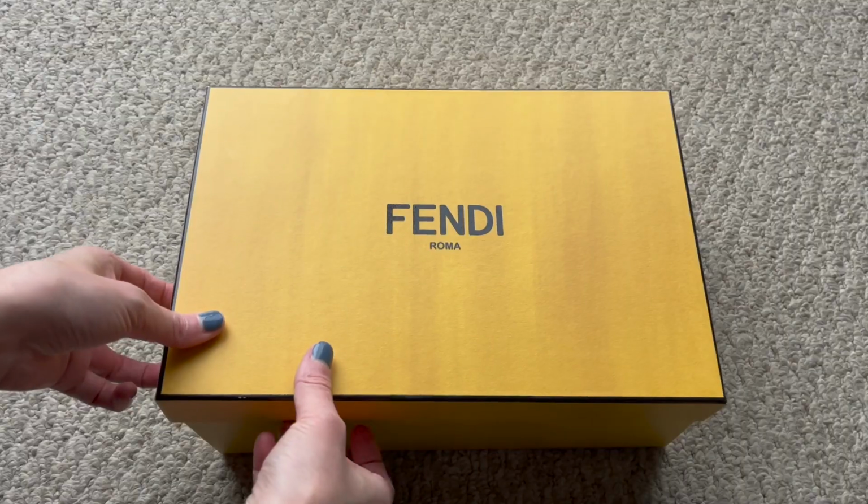We're gonna start with this item. I purchased this from Nordstrom as they finally had my size, and this colorway is perfection.